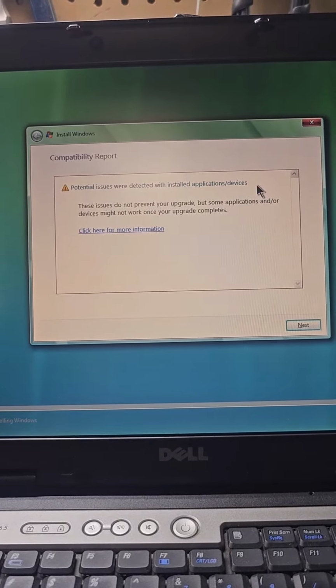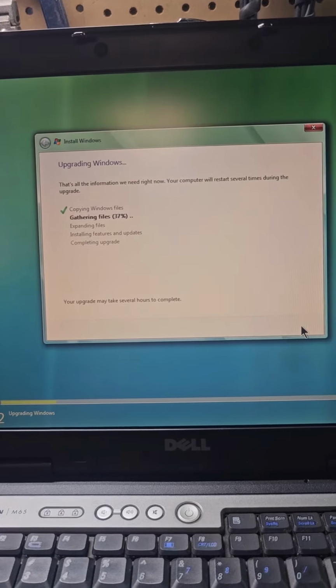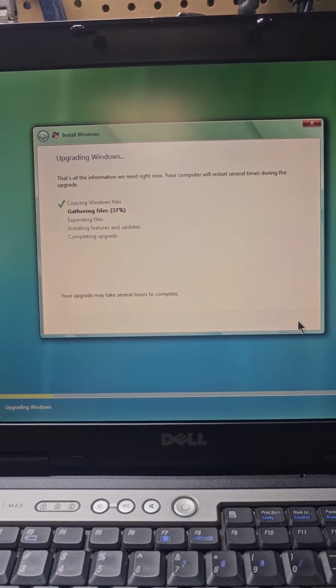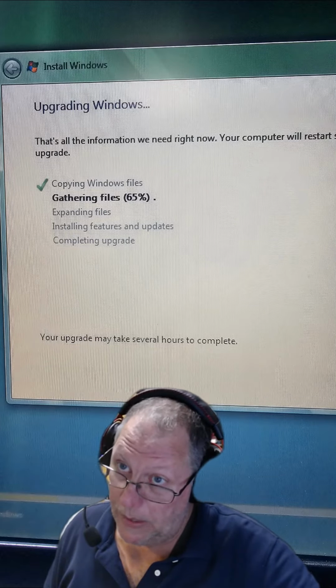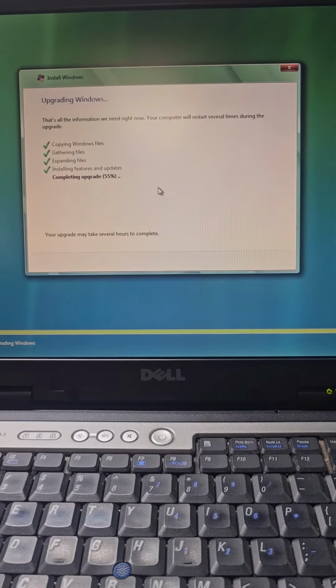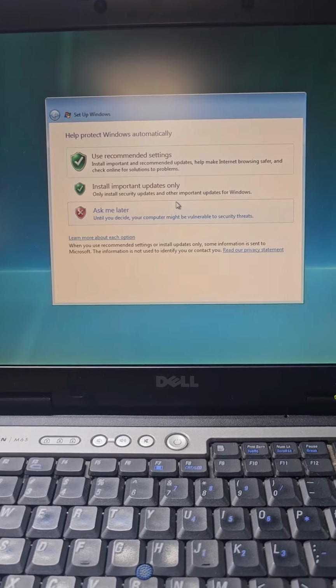Okay, let's give it a shot. It's copying slowly. Again, it's so incredibly slow. Then again, it does give you a fair warning. This can take several hours to complete. Well, it says it's most of the way done. We shall see. What's this after 4 hours?